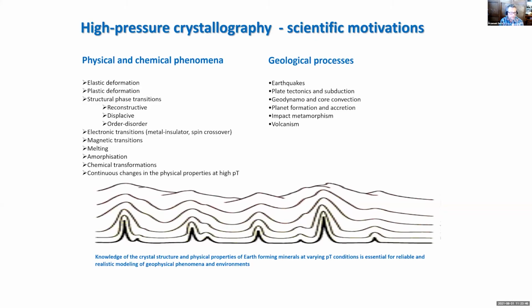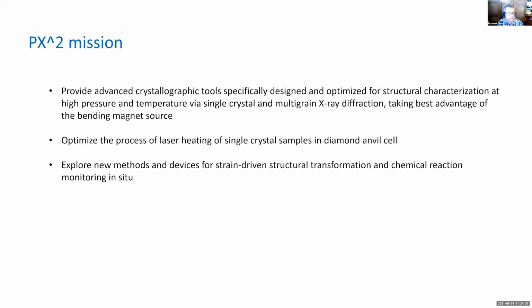I'm a crystallographer by training, and for me, there's a very close link between physical and chemical phenomena that happen to individual minerals inside the Earth interior and large-scale geological processes. So studying phenomena such as elastic deformation or plastic deformation, structural transitions, magnetic transitions, melting, and so on, is directly connected with these large-scale phenomena like earthquakes, plate tectonics, volcanism, and so on. I like this illustration that shows an interplay between an experimental diffraction pattern at the bottom and the mountain range formation at the top. That's what we are trying to achieve by performing these high-pressure experiments with minerals.